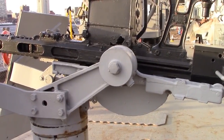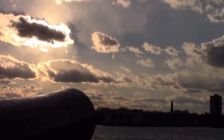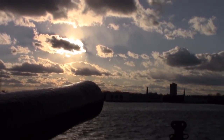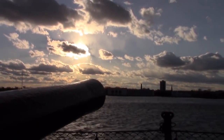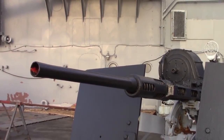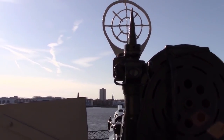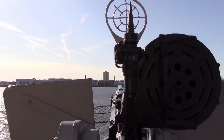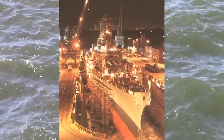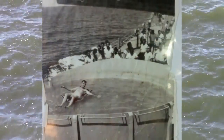The smaller Oerlikon mounts required a crew of 2 to 4 and could fire about 300 rounds a minute to a range of about 4,500 yards. The New Jersey carried 47 20mm Oerlikons at the start of the war, but this was later increased to 57. Although the Oerlikon is credited with shooting down 32% of Japanese aircraft, it lacked good stopping power against kamikazes. All 20mm mounts were removed by 1954, while all the 40mm mounts were removed prior to her Vietnam deployment in 1968. 2 of the protective gun tubs from the Bofors guns were converted into swimming pools during the battleship's Vietnam deployment.